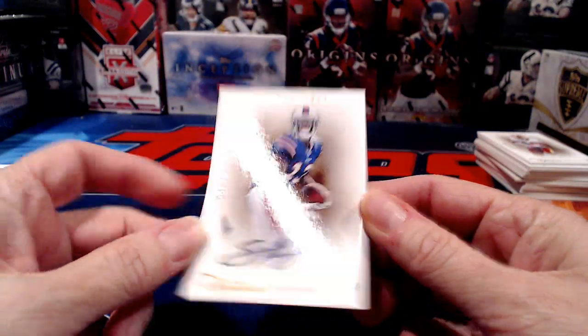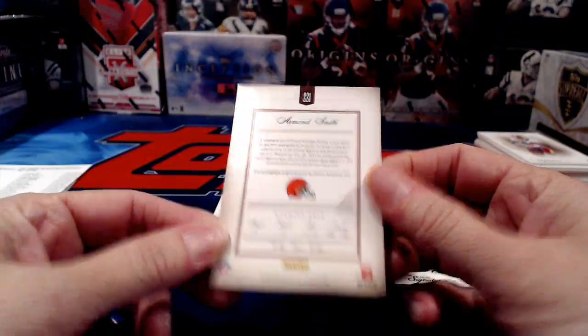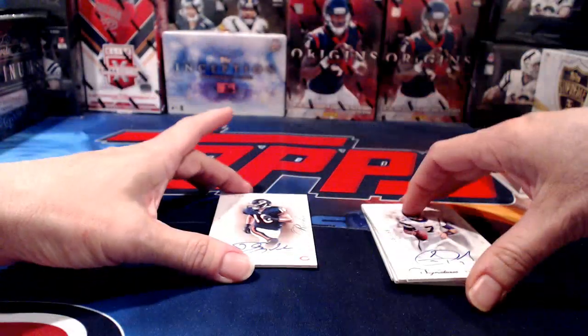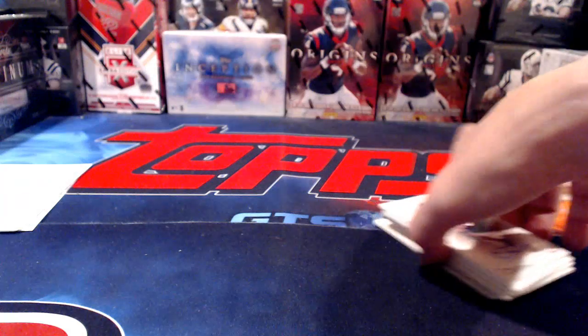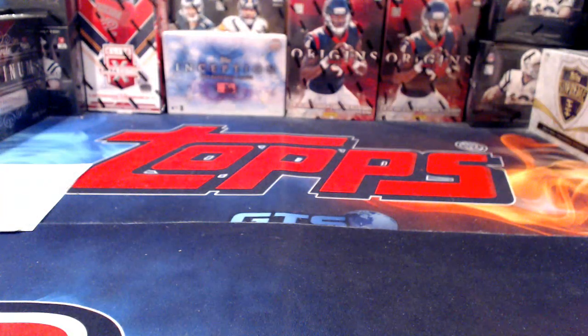Stevie Johnson to $75 for the Bills. Armanti Smith to $49 for the Browns. Christian Ponder, that one's an on-card auto, to $199 for the Vikings. And then Dane Sanzenbacher for the Bears. So that is 2011 Prime Signatures wrapped up, at least this break of it.